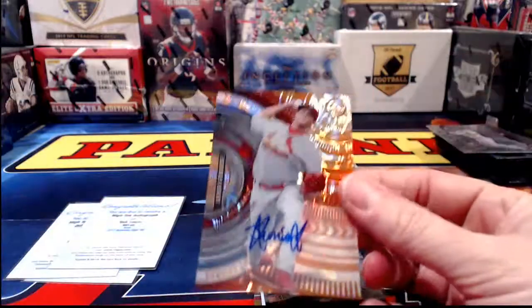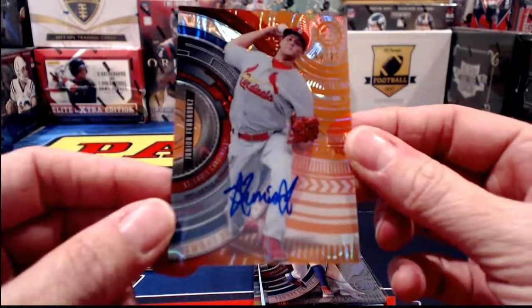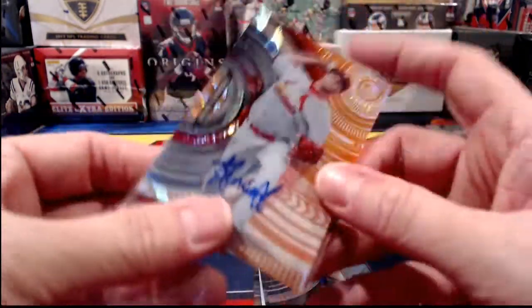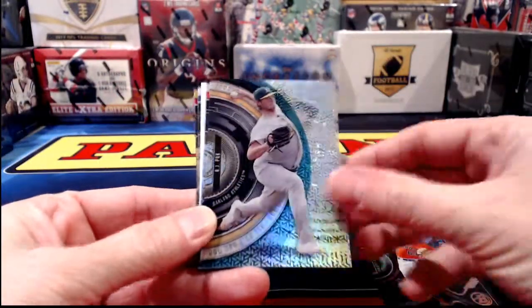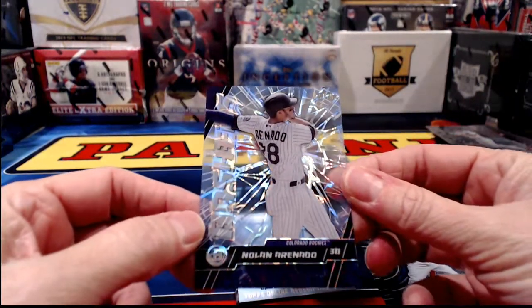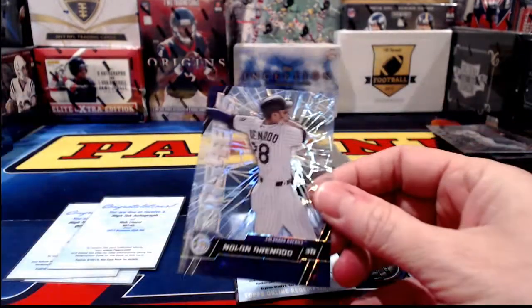Whoops, well, I brought one of the signatures up before I quite meant to, but he's already up here, so let's take a look at him. That is to 25 on the Junior Fernandez for the Cardinals. Now we'll go back to our base here, work our way through that, and then nice little Bashers insert for the Rockies with the Nolan Arenado.